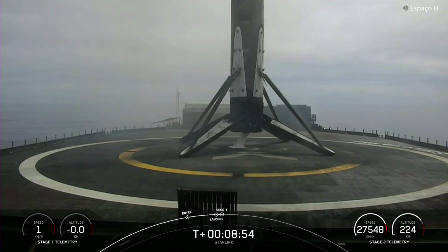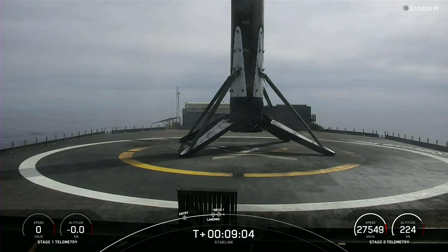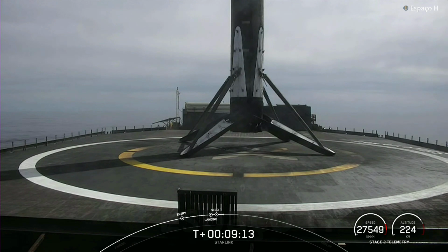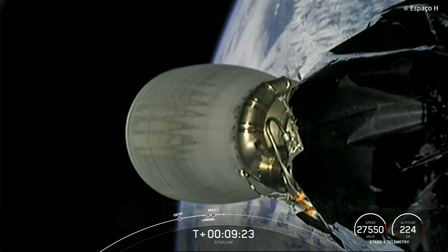This marks our 172nd overall landing of an orbital class rocket, including Falcon 9 and Falcon Heavy missions. Nominal orbit insertion. And if you heard that call out, we had nominal orbital insertion of our Starlink satellites. And with confirmation of successful first stage landing and second engine cutoff, that wraps up our coverage for now.